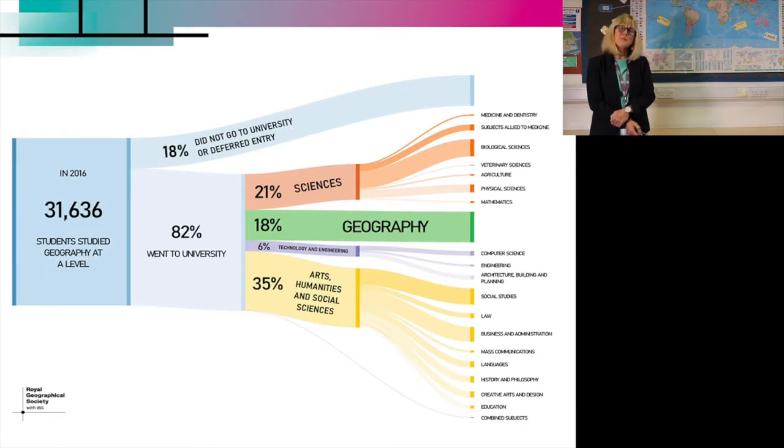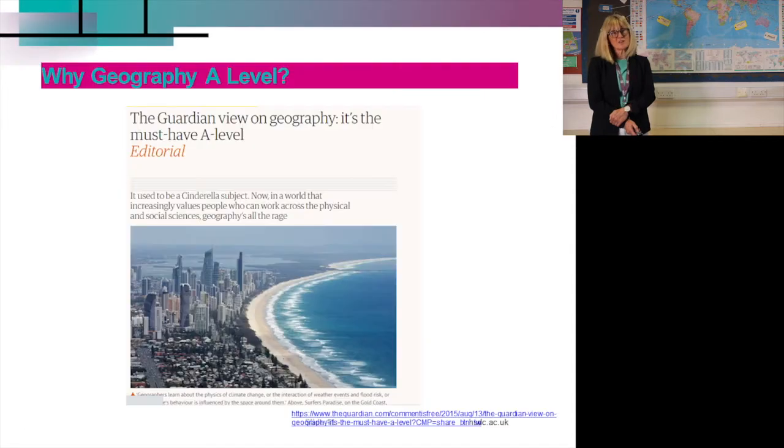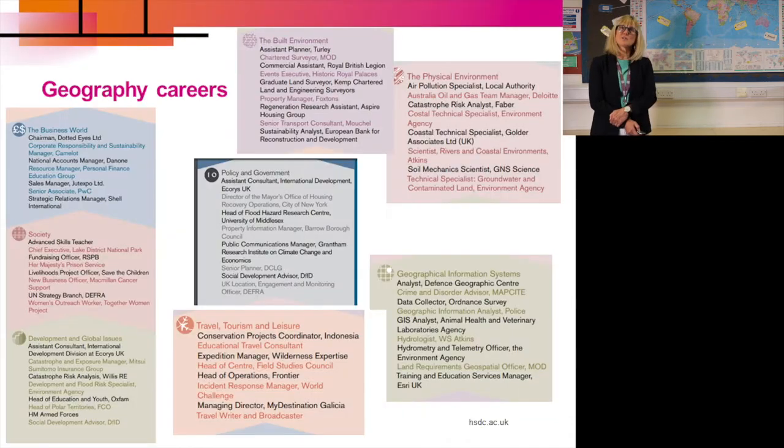And finally, geography and careers. There really are so many opportunities as to where geography can take you. It's not limited at all. The Guardian 2015 claimed that it's the most employable degree. So I'll leave you with that slide to look at all the opportunities, and again, we'll support you all the way with that.